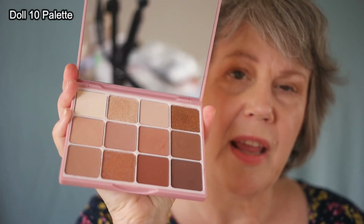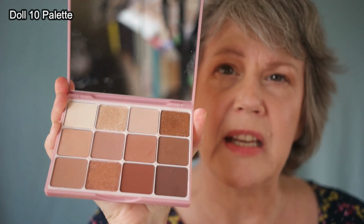And the next palette that I want to talk about is one that is also very neutral and kind of pretty looking. This is from a company called Doll 10, and this is called the Doll Squad 2.0 palette. It has 12 shades in it.